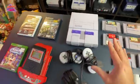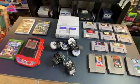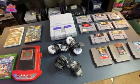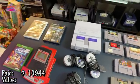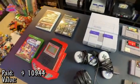So let's get into value and what we paid. All in this week, we spent $109.44. And we killed it. There's so much value sitting on this table.